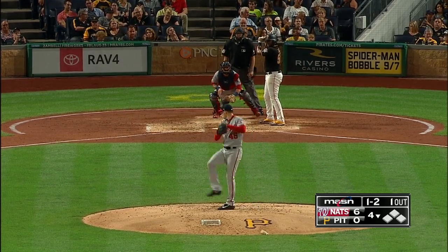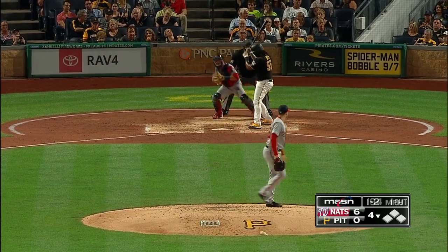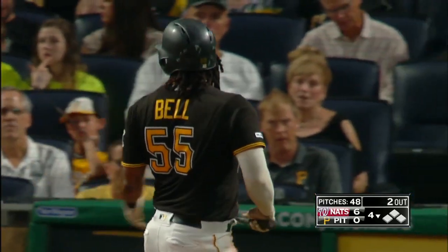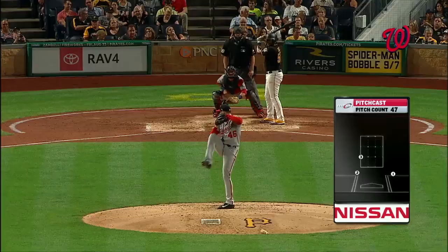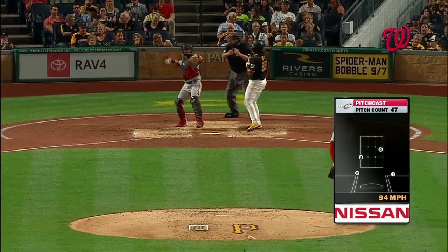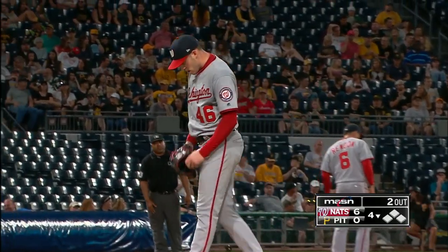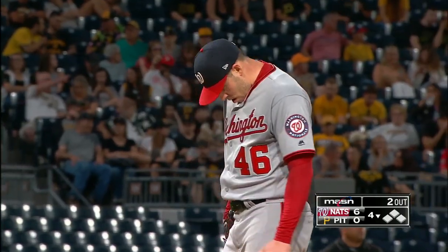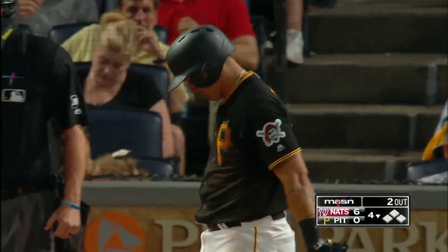1-2 with 1 out to Josh Bell. Look at that fastball. Corbin threw a fastball inside to Marte a moment ago to get a strike, and the Nissan pitchcast will show a strikeout of Bell. Yeah, last start against the Brewers, 8 strikeouts, all with sliders. Patrick has a strikeout of Eric Gonzalez with the changeup, and now a strikeout of Josh Bell with the fastball tonight. So his 3 strikeouts, only 1 with the slider so far.